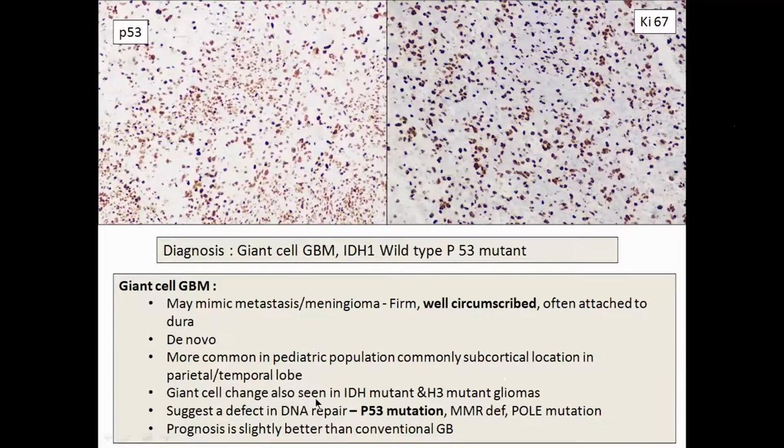Giant cell change can also be seen in IDH mutant and H3 mutant gliomas, so it's not very specific. But in glioblastomas, they may have very circumscribed borders, and P53 mutation is quite characteristic of giant cell glioblastoma. Also, there can be MMR deficiency or POLE mutation in giant cell glioblastoma. Prognostically, it is slightly better than conventional glioblastoma.